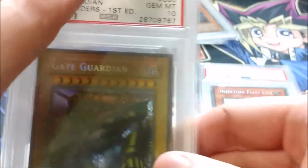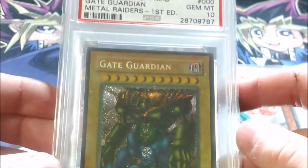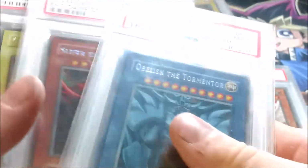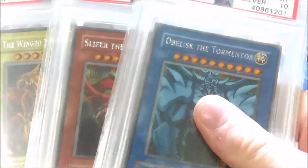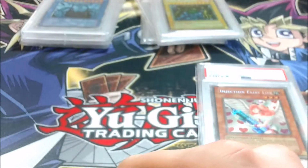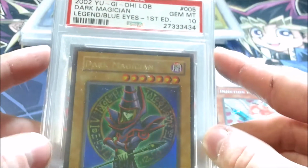And then what about some really vintage stuff like Gate Guardian here? Well, that Injection Fairy Lily price shatters anything that I've ever heard of Gate Guardian selling for. And also even all three Egyptian God card pieces from the GBI Prismatic Secret Rares. You can get the whole set, probably two whole sets, for as much as that $1,300 Injection Fairy Lily sold for. And then even worse is probably like a Dark Magician LOB First Edition.